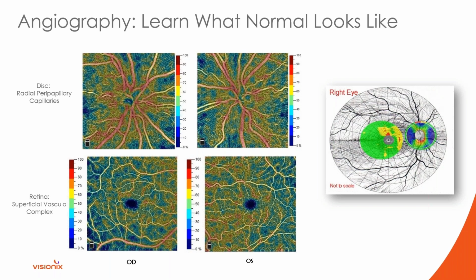And when you're looking at glaucoma, we're looking at the papillomacular bundle. So the papillo piece of that is the radial peripapillary capillary vessel network. The macular piece of it is the bottom images. That is the retinal piece, showing you really the fovea, which is that kind of navy area in the middle, and the vascular supply in that paramacular area. So once again, the fovea is going to be navy because there's no vascularity there, and the area around the fovea is going to be a nice warm color.